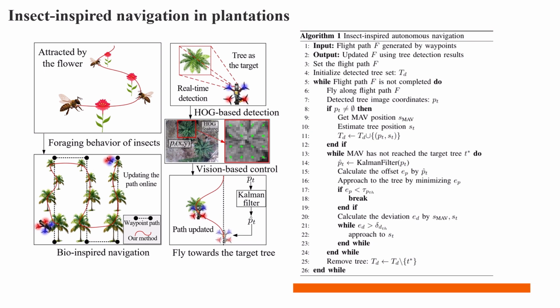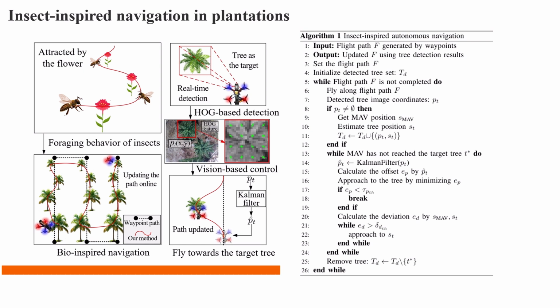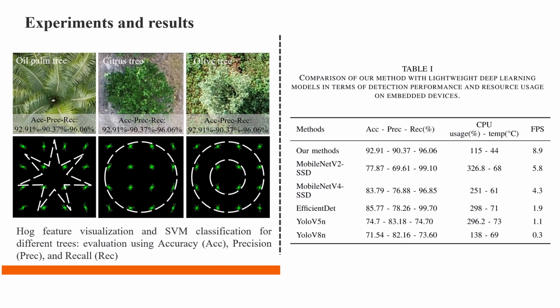As shown in Algorithm 1, our navigation follows these key steps. First, the MAV follows a predefined flight path based on waypoint columns. Second, when a tree is detected, a Kalman filter stabilizes its position for tracking. Third, the MAV continuously adjusts its movement to minimize the offset between the predicted tree position and the image center. Finally, the tree is considered reached once the detection bounding box is near the image center. If the MAV drifts too far from the tree, it switches to position-based flight and resumes egocentric visual guidance upon tree redetection.